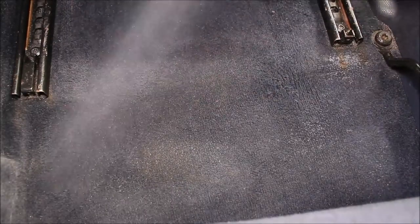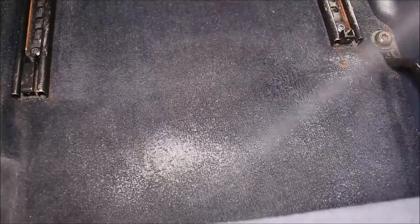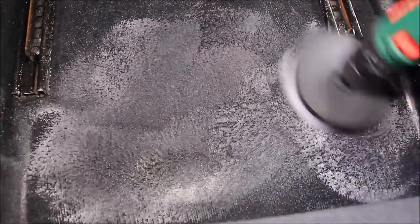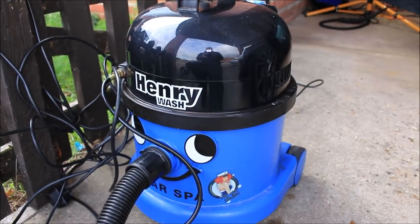When it comes to the carpets, I'm using a carpet solution. It's around about 10 to 1 in a pump sprayer or double action trigger spray. You can use a big pump sprayer and put a lot more on. Now, the more you put on, the more you've got to take out. So depending on the severity of the carpets, how bad they are, you get where I'm going.